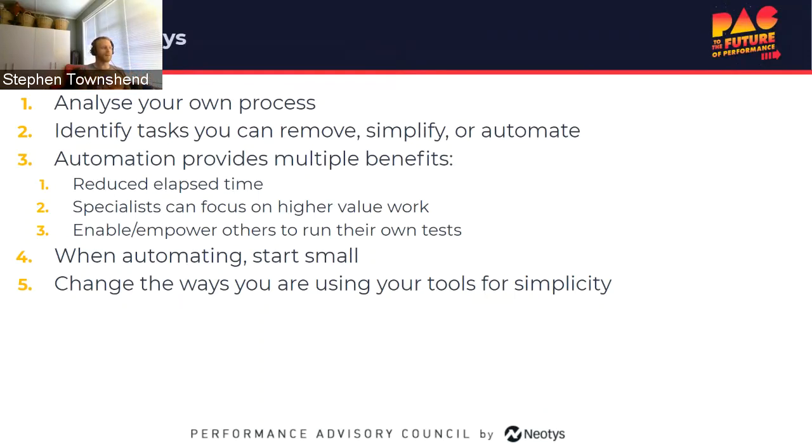That's the starting point. The next thing is, in automation, it's not just about reducing the elapsed time. In fact, you might not save any time at all, but you free yourself up to do more valuable work. You prevent yourself having to do that frustrating, fiddly, concentrated work, which you have to do over and over. And you potentially, by automating, because of that extra layer of abstraction, you enable and empower other teams to run performance tests for themselves. Sure, they might not be able to do proper analysis of results and diagnosis, but they should at least be able to see if there's a major problem or not. Do they run a test?